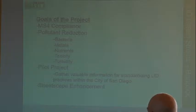So the city wanted to use this as one of the first areas to test and look at these things and learn what things work and what don't and what can be improved on. And we've definitely taken a lot of knowledge from this to further the city down the road.